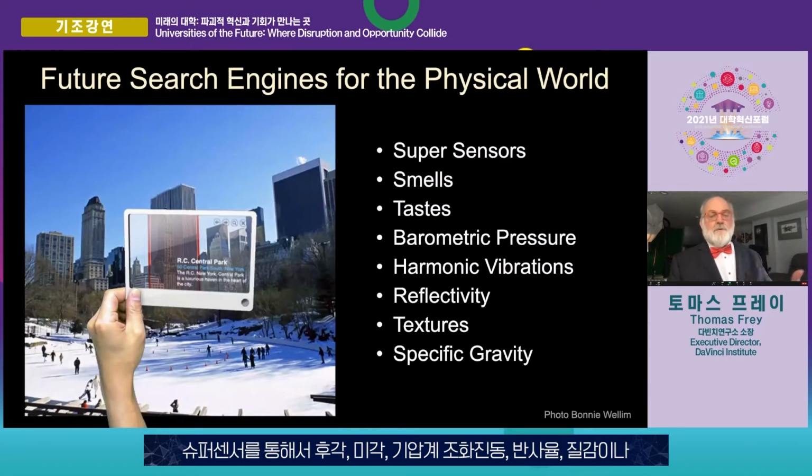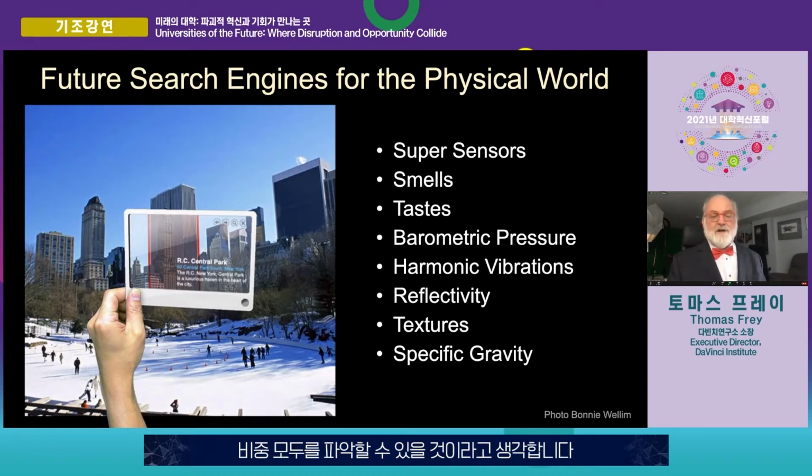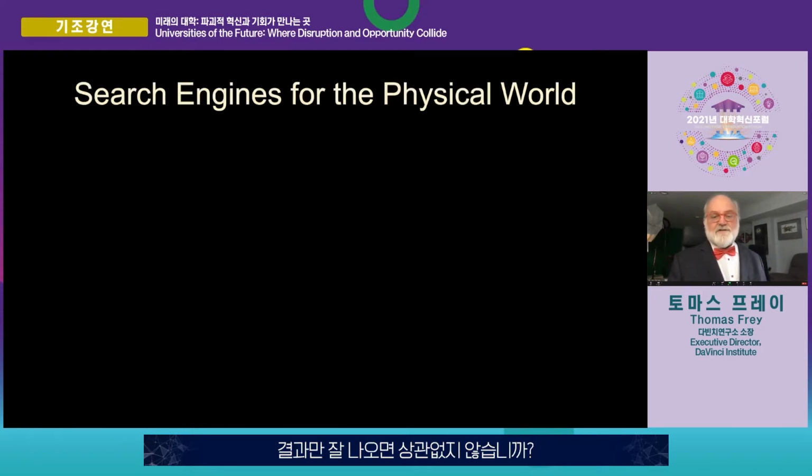Very soon, we're going to be using super sensors to search on everything from, I want something that smells like this, or I want something that tastes like this, or this barometric pressure, or this harmonic vibration, or this level of reflectivity or texture. All of these things will become available, and we don't have to know how the search engine is doing it. We just have to know that it's giving us the right results.